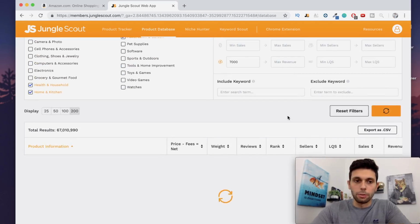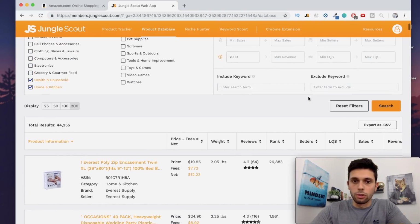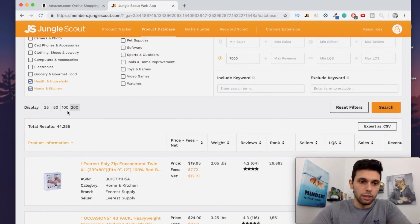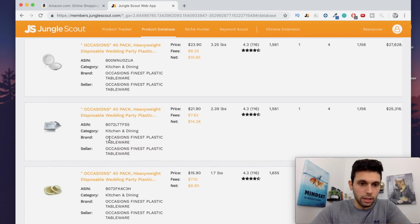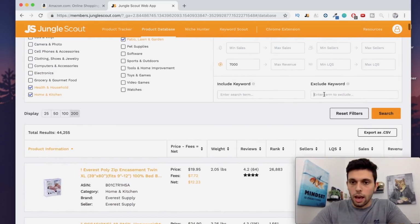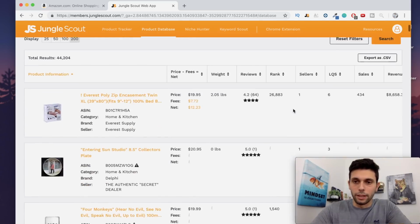And we're going to press search, and basically it's just going to spit out a bunch of products for us that fit this criteria. Guys, I know you probably all know this stuff, so I'm not going to go too much in depth into this. Make sure that you hit display 200 just so you have a bunch of stuff in here. So this is live product research, guys. Hope you guys are enjoying this. We're going to exclude this keyword just so I don't have to see those plates because I don't like those. So if you ever find a product that's repeating, just do that.